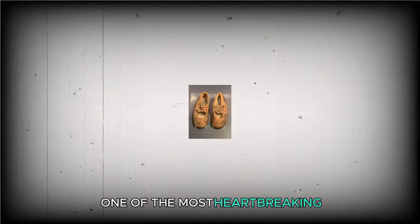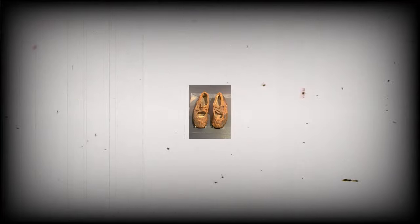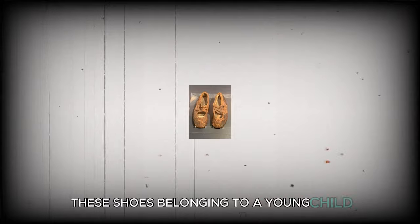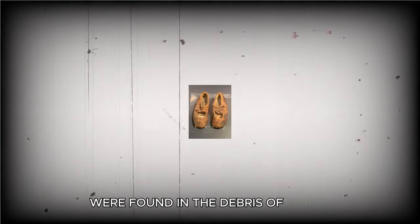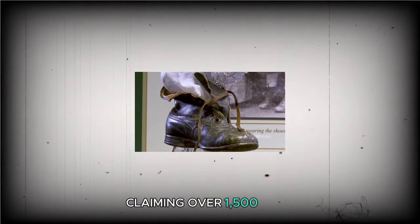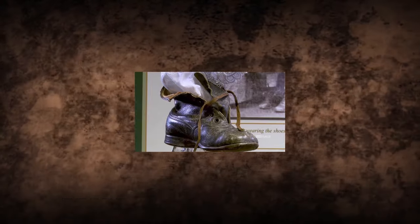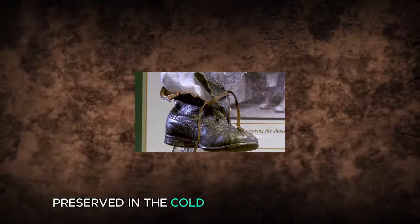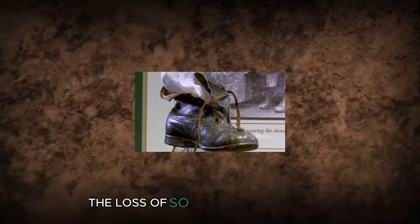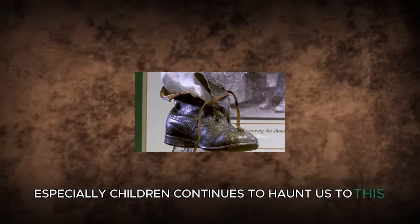One of the most heartbreaking and mysterious finds from the Titanic wreck is a tiny pair of shoes discovered among the wreckage of the ship. These shoes, belonging to a young child, were found in the debris of the ill-fated ship that sank in 1912, claiming over 1,500 lives. The identity of the child remains unknown, but these shoes, preserved in the cold depths of the Atlantic, have become a symbol of the tragedy. The loss of so many innocent lives, especially children, continues to haunt us to this day.